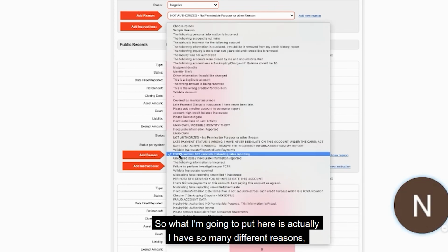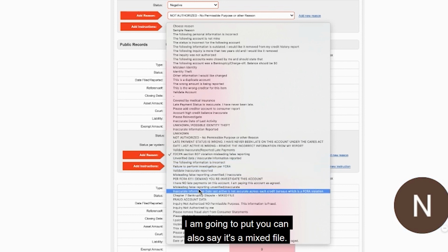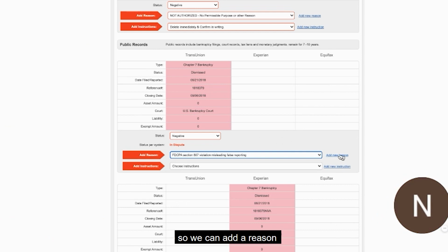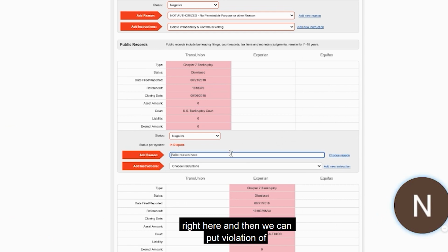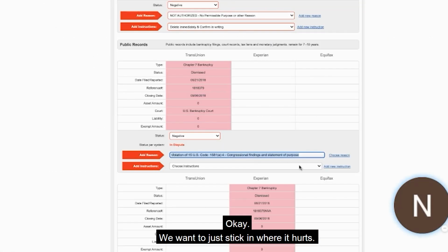I have so many different reasons, but for this particular reason, you can also say it's a mixed file. You can try it that way. Sometimes I've gotten deletions with saying it's a mixed file. So we can add a reason right here, and then we can put violation of consumer's right to privacy. Okay. We want to just stick them where it hurts.